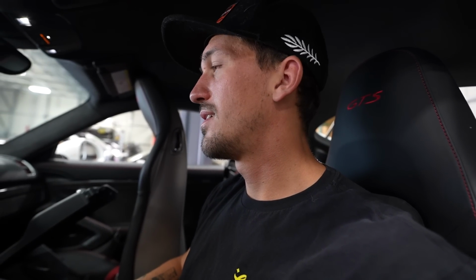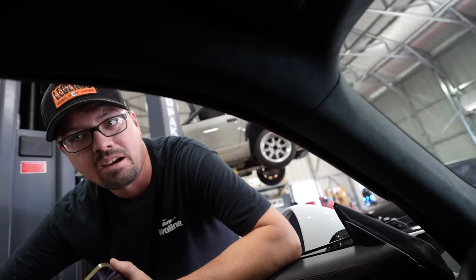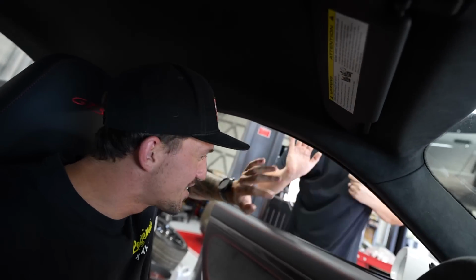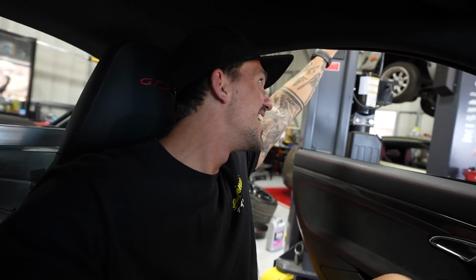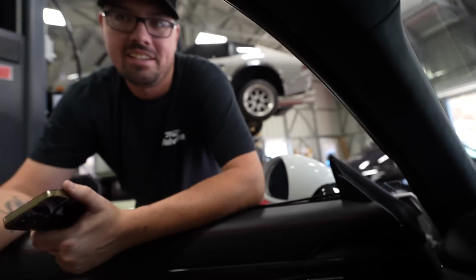Might go up, good. But the temp's not going up. Temp's not going up anywhere. So that means it's regulating itself without overheating. Oh my God, dude, your freaking golf things worked. Yes! Oh my God! Screw you, Porsche, your $2,000 radiator.